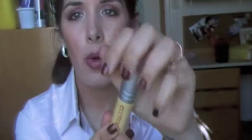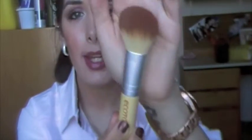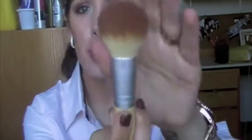Equal Tools is an eco-friendly line, so all the brushes are super organic and natural, and they're so soft. I use this one for powder to kind of set my makeup, so I love this one. The kabuki one, which is so soft. Love it. And I love the colors too.